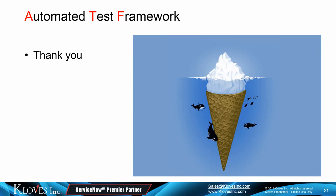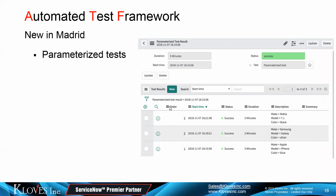Okay. Here's the next question. Can you set up multiple tests with different parameters? Yeah, that was one thing that we did talk about, using parameters. Here it is, parameter test. We didn't do one, and really it would have been a great opportunity to set up some different data and run and see these 3 different examples happen. In this case, it looks like it's creating 3 different catalog items. So a great opportunity. Yes, you can do parameterized testing, and instead of just 3, you could have hundreds if so desired.